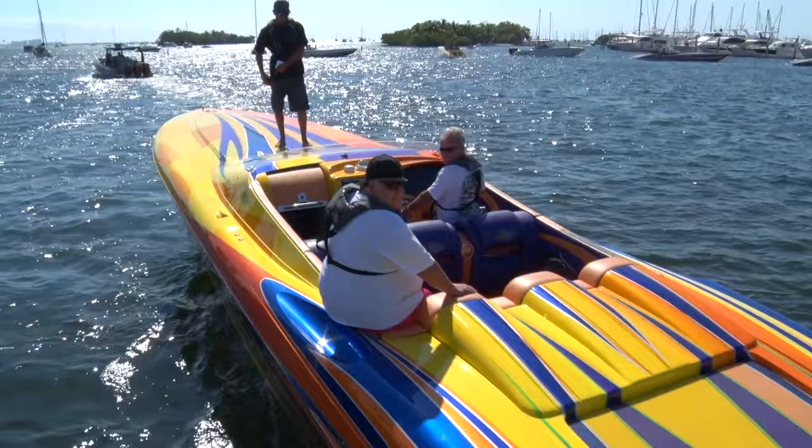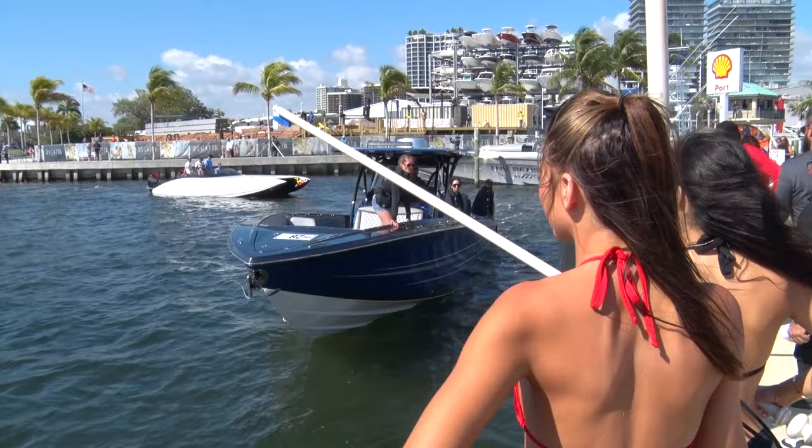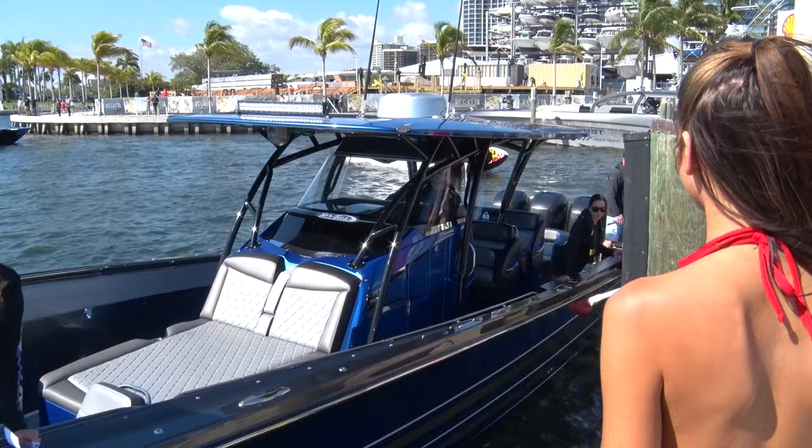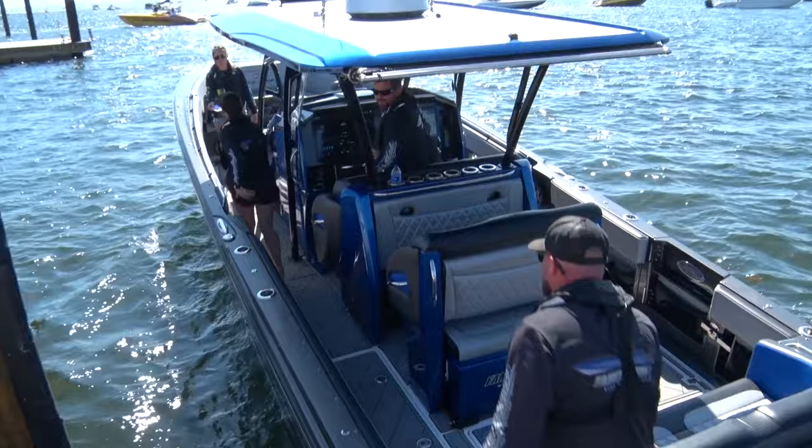And let's welcome Gary Morikel and Team Family of Four, Nortec 390 Sport. Got a set of quad Mercury Racing 400Rs all the way from Fort Wayne, Indiana, their first event with the Florida Powerboat Club, but they didn't have to travel far this morning. They keep the boat at F3 Storage in Fort Lauderdale.